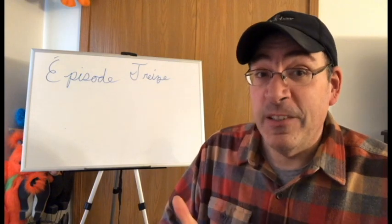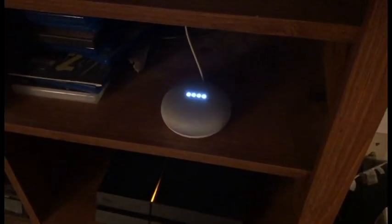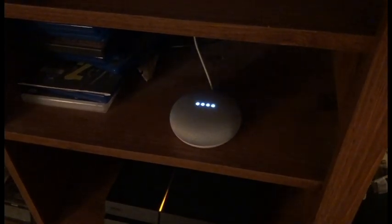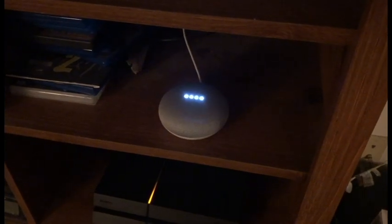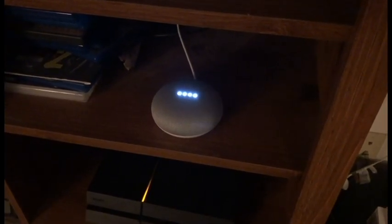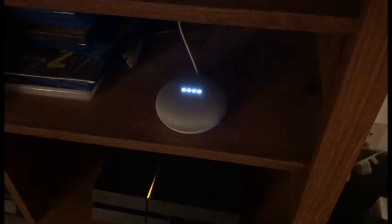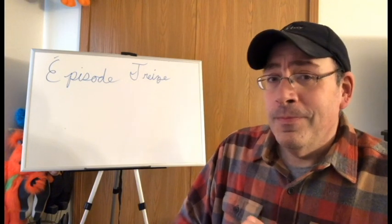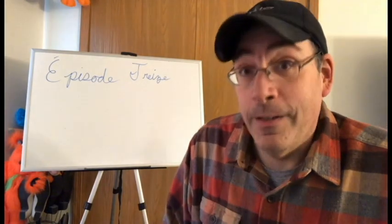I'm wearing flannel. It snowed yesterday. Hey Google, what's the temperature outside? The current temperature in Streetsboro is 33 degrees. Due to current wind conditions, it feels like it's 23. Hey Google, what's today's date? It is Saturday, May 9th, 2020. This is definitely the strangest school year I've ever been a part of.